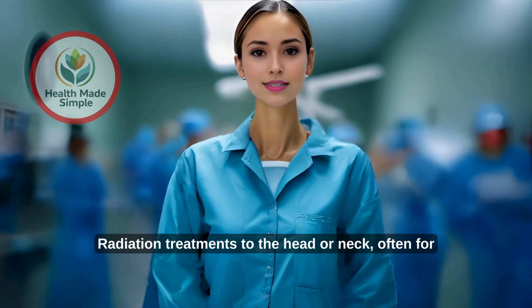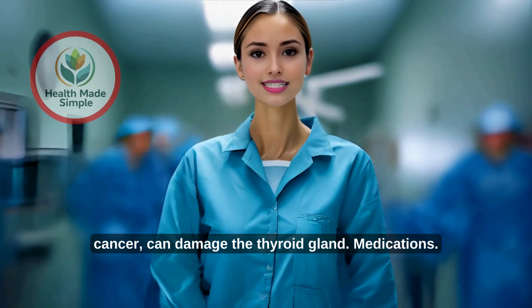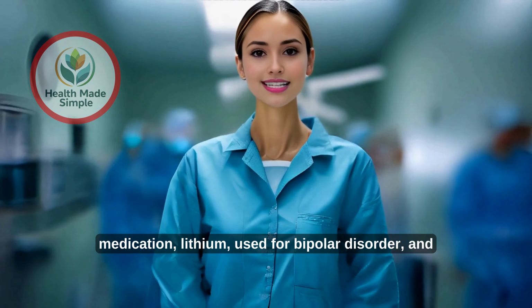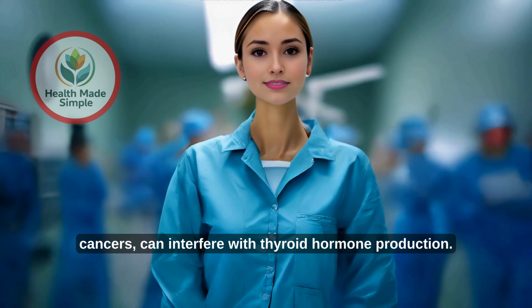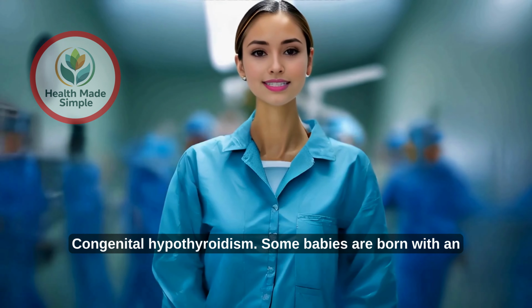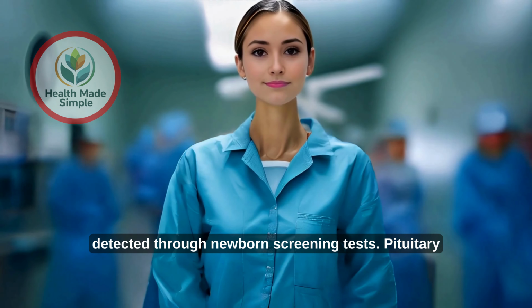Radiation therapy. Radiation treatments to the head or neck, often for cancer, can damage the thyroid gland. Medications. Certain medications, such as amiodarone, a heart medication, lithium, used for bipolar disorder, and interferon alpha, used to treat certain infections and cancers, can interfere with thyroid hormone production. Congenital hypothyroidism. Some babies are born with an underactive thyroid. This is usually detected through newborn screening tests.